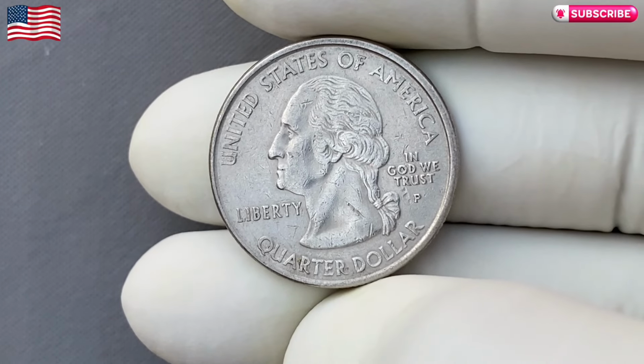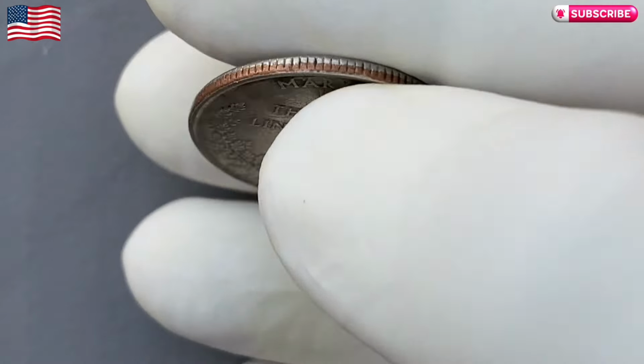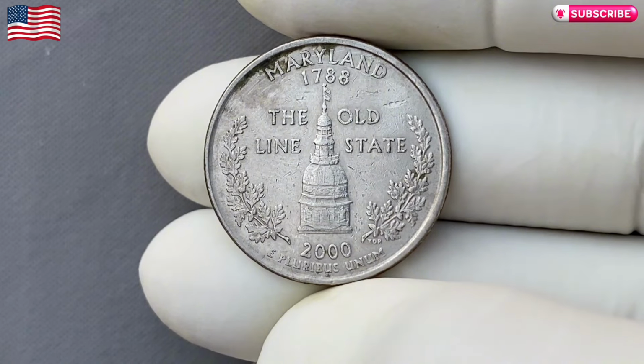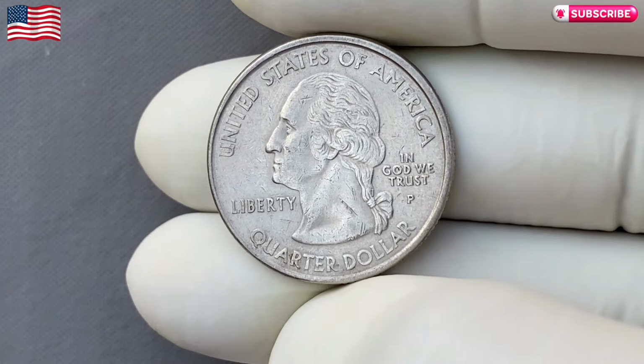Now, let's take a moment to appreciate just how fascinating the world of coins really is. Collecting coins is about more than just holding onto currency. It's about preserving pieces of history. Coins like this Maryland quarter from 2000 represent a time when the U.S.